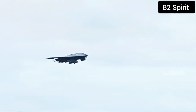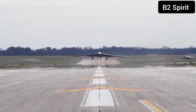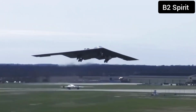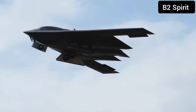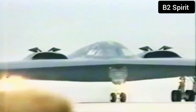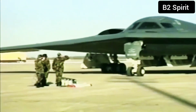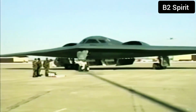One of the most notable missions carried out by the B-2 bomber was during the Kosovo War in 1999. The B-2 bomber was used to conduct precision airstrikes against key targets in Serbia, including military installations and infrastructure. These strikes played a crucial role in weakening the Serbian military and forcing them to withdraw from Kosovo, ultimately leading to the end of the conflict.